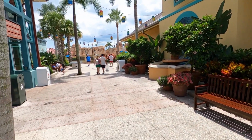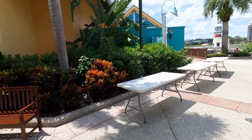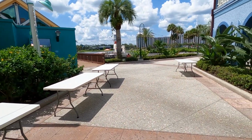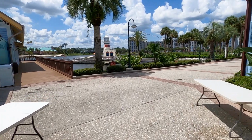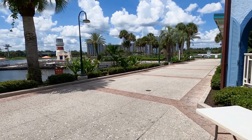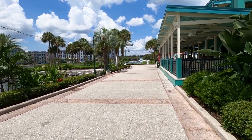And if you go out to the left, you're going to go over here to the pool. But we're not heading that way right now. We're actually going to take you over and show you what some of the rooms are going to look like, or the buildings where your rooms are going to be located and what they look like here. Once again, in the distance, that's the Riviera Resort.